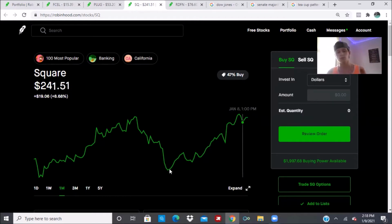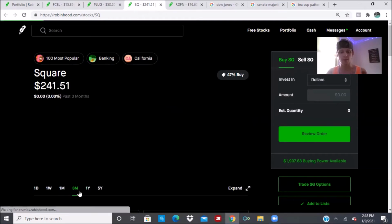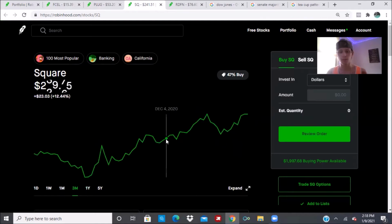Perfect setup, perfect trade. We are off of current resistance zones at this 210-ish level. We still have a slightly bullish uptrend here. So it was just a beautiful setup. Everything went perfect on this, and yeah, this was great, guys. This was absolutely insane. Right now, we are sitting at a resistance zone at this 241 level.